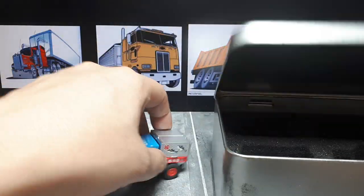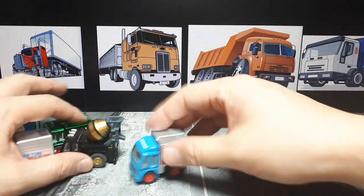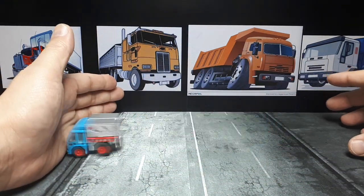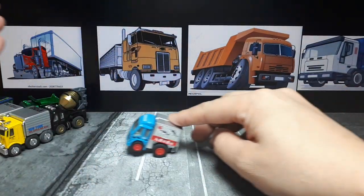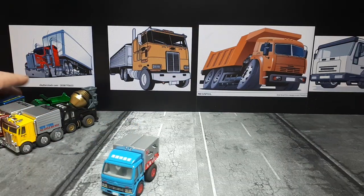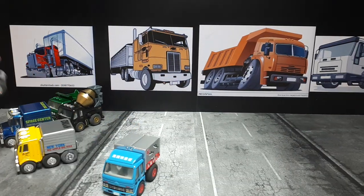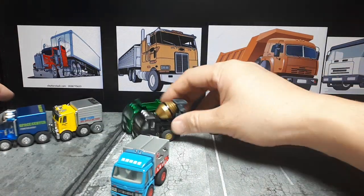These are all pullback toys, meaning they have a spring motor. And they zip along, and they have a coin holder here to sort of do a wheelie, but I don't really play with these things, so let's see, what order were they in? I guess we'll try to remember. I think it was something like this, maybe?